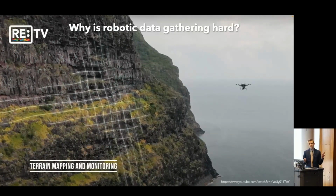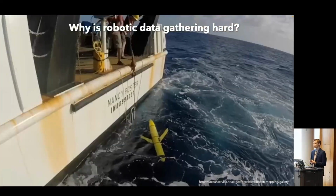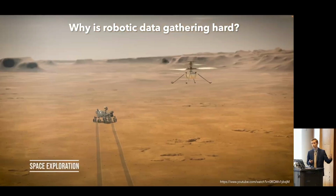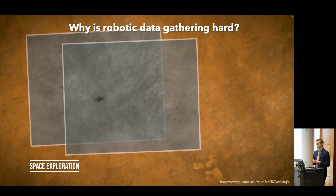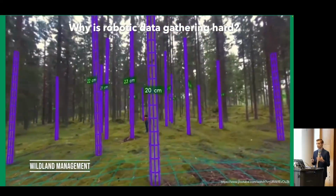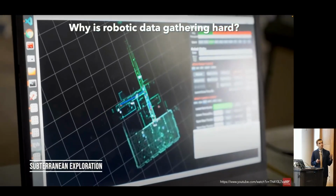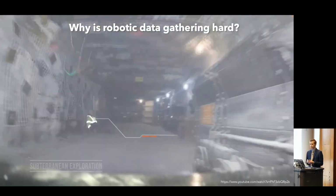But why is information gathering or data gathering hard? In the real world, when a robot is deployed, there are often many different disturbances that come about, whether it be ocean currents or winds. Planning paths in these high dimensional spaces with sensor constraints and motion constraints can be challenging and is most times an NP-hard problem. And it's hard to make these systems extremely reliable and adaptable with little or no human input.